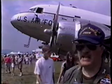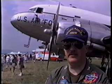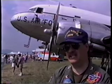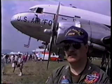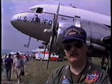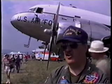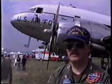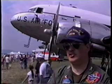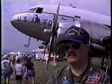This airplane at sometime in the future may actually be converted into the version called an AC-47, which was a ground attack platform carrying a lot of heavy armament. The airplane was called in by ground troops to concentrate fire on enemy positions. It was a real mean, screaming machine, and we may at some time in the future restore it to that configuration.